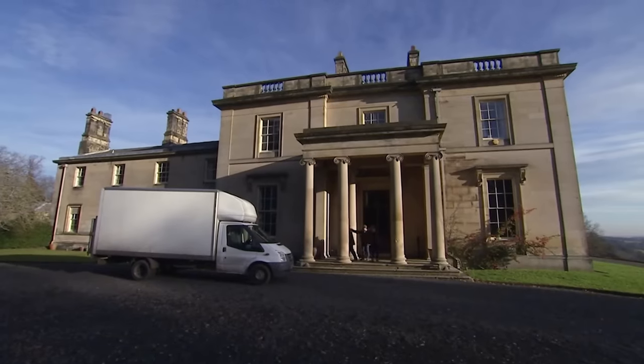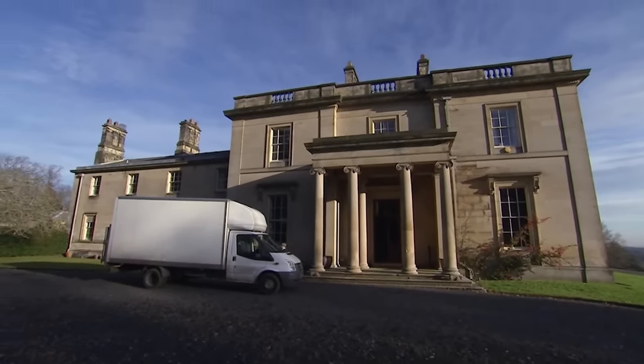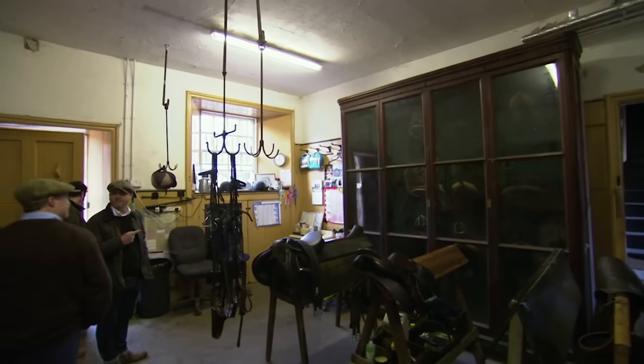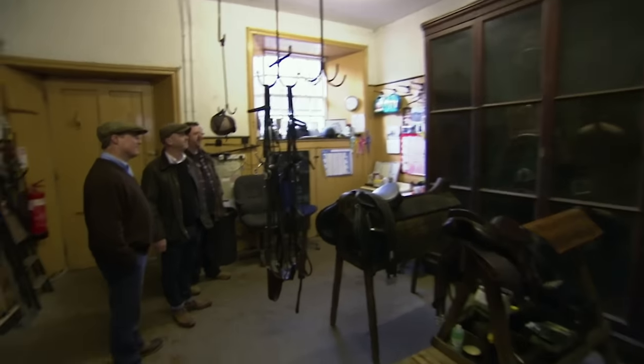Next, it's to the outbuildings where James has something he thinks might interest Drew. Blimey, that's a big one.